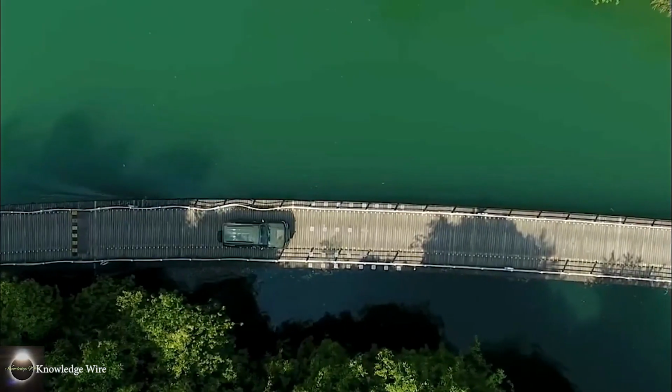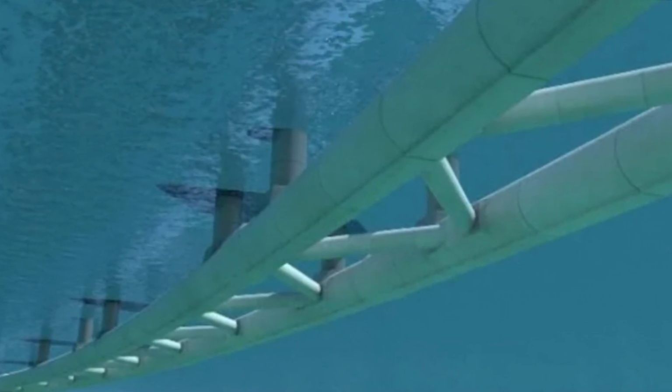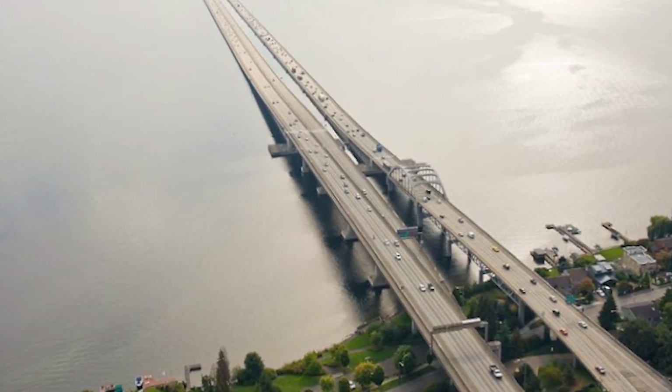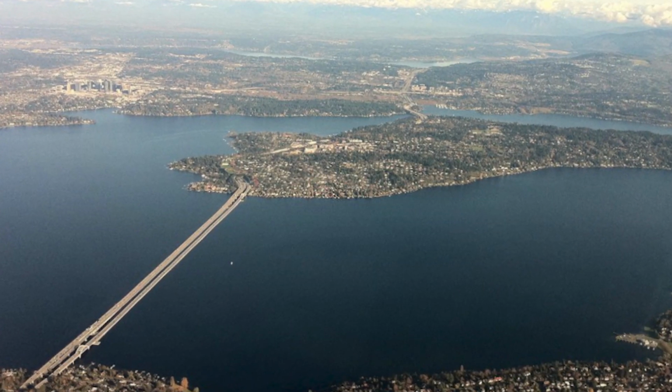Floating roads are particularly useful for regions that are prone to flooding or where water levels fluctuate. Floating roads can rise and fall with the water level, providing a durable and resilient option. These roads also have the potential to lessen environmental impact, as by adapting to the surface of the water they reduce the need for extensive land alteration.